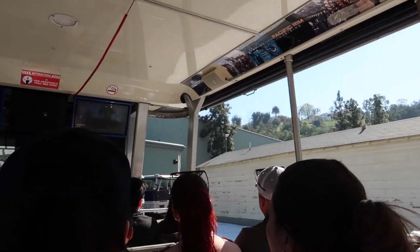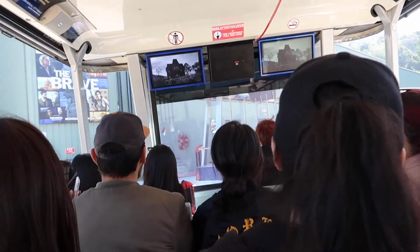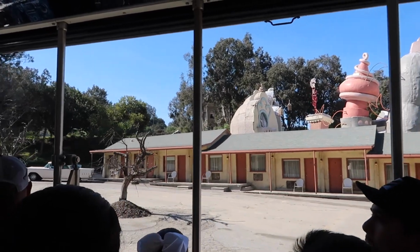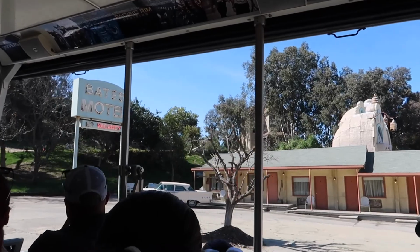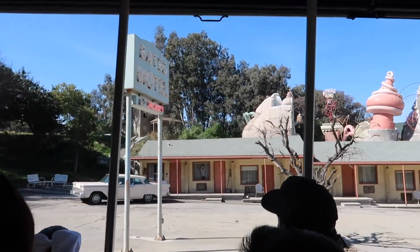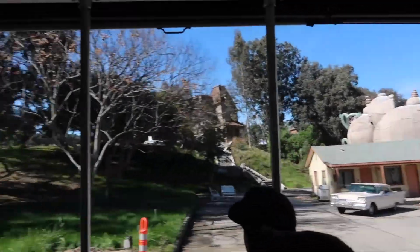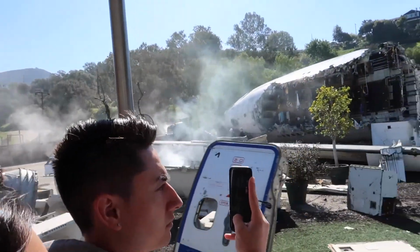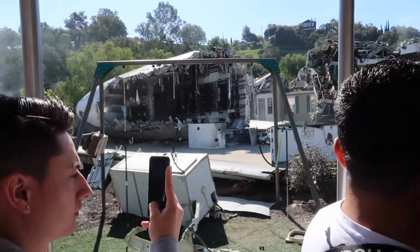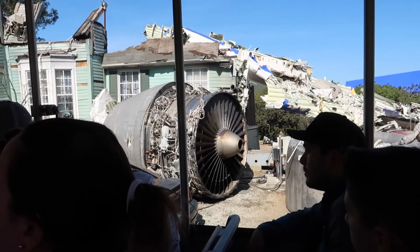This is the Bates Motel, where Norman Bates met all of his victims. Up at the top of the hill, you can see the psycho house where Norman lives with his mother. The psycho house is cool. It's built on a 7/8 scale. That means it's slightly smaller than it ought to be. On purpose to film this unbelievable scene. The airplane crash site is perfect.